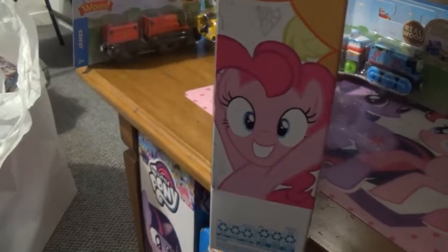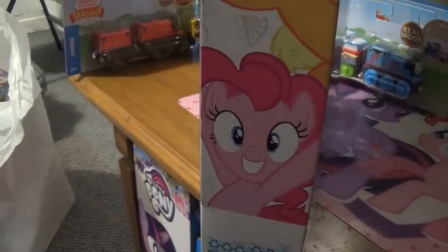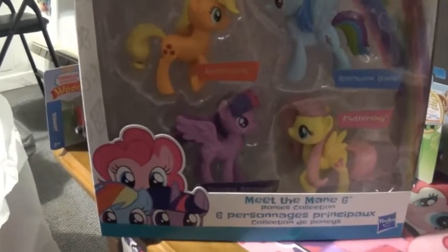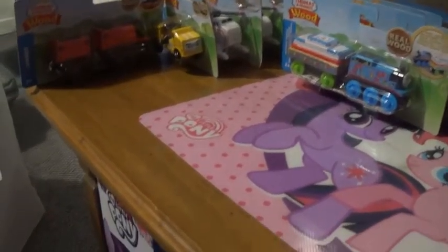Alright. And of course there's Fluttershy, Applejack, and Pinkie Pie on this side. And honestly, that picture of Pinkie Pie looks a lot better than the Oh My Giggles Pinkie Pie. Yeah, that thing kind of looks scary. Not this version though. Yeah. Meet the main 6 ponies collection. Looks really cool. And I'll be glad to add this to my collection a little later. Right now though, actually let's get this big box out of the way.